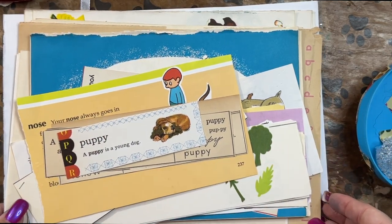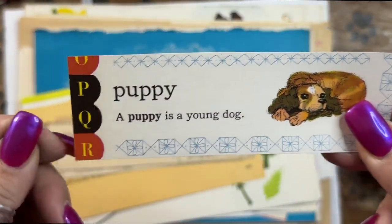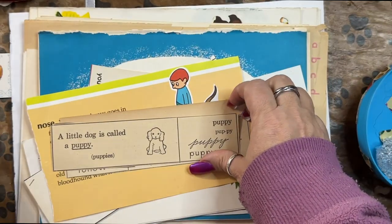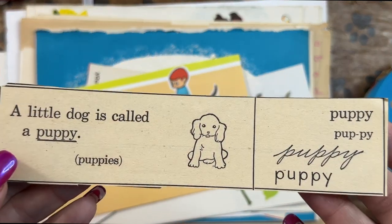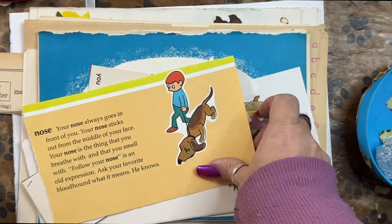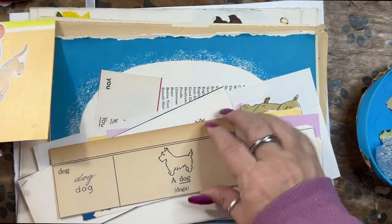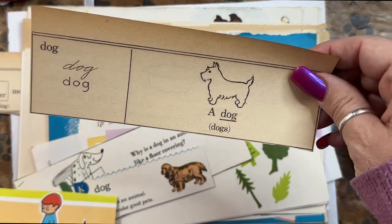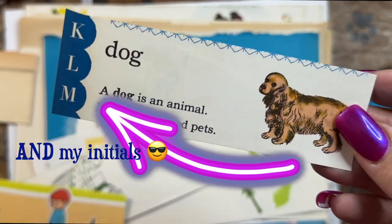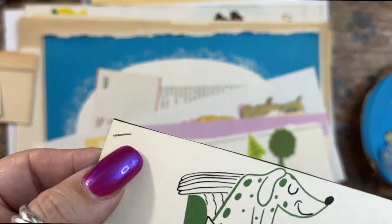So this looks like a bunch of vintage yumminess. Poppy is a young dog. Yes, indeed. So this is from a children's book. Nice thick paper that they used to come in. Look how aged. A little dog is called a puppy. Oh, this is so fun. Oh, your nose always goes in front of you. Here's another one. Little Scotty dog. That's great. Dogs make good pets. Oh, she must have a tiny attacher. Little tiny staples.